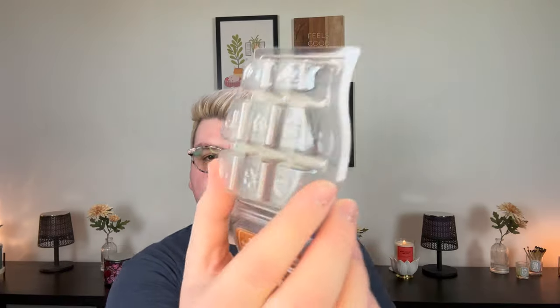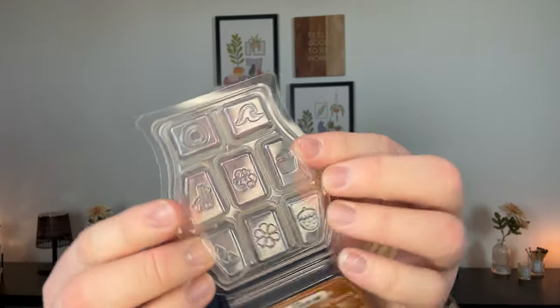And also this clamshell, can you see this? Oh, well, hold on. This clamshell is so thin. It's crazy. I feel like the oils are gonna totally destroy this clamshell. But I love the way that it smells.